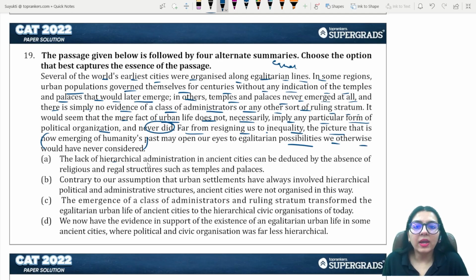The lack of hierarchical administration in the ancient cities can be deduced by the absence of religious and regal structures such as, no, that's not what it is. The passage is about how there was an egalitarian society. Everybody was treated equally. So this doesn't have that tone. Contrary to our assumption that urban settlements have always involved hierarchical, political, and administrative structures, ancient cities were not organized. No, that's not what it is. Just not about the political and the administrative. It's just about the fact that there was a sense of egalitarianism.